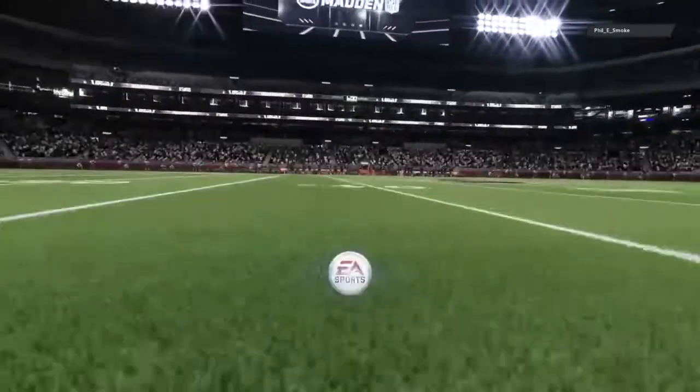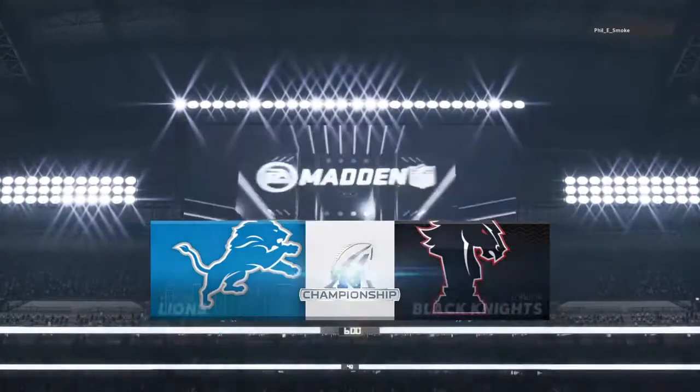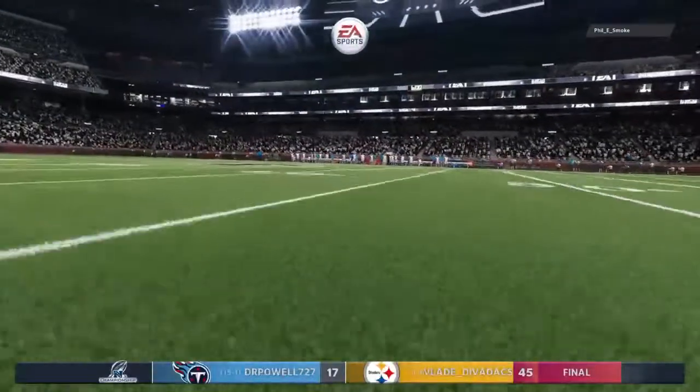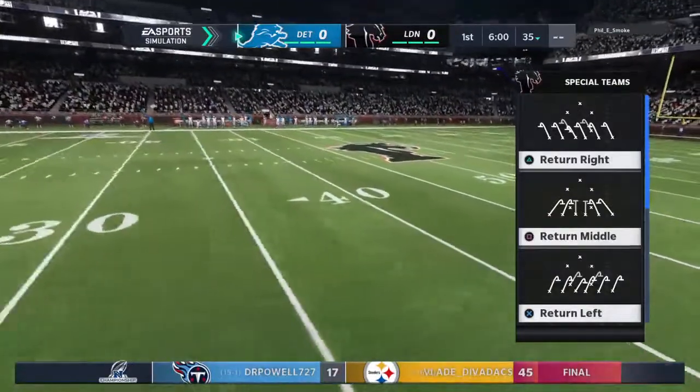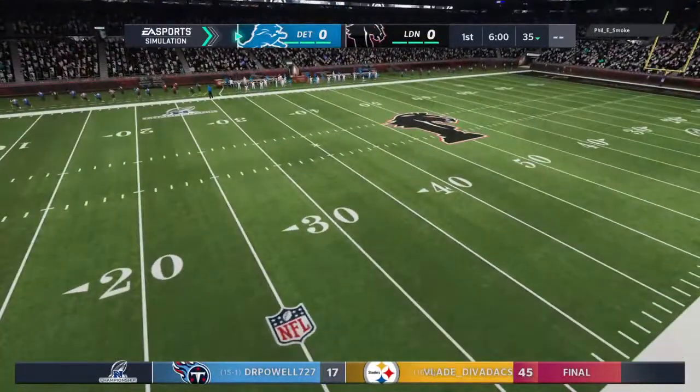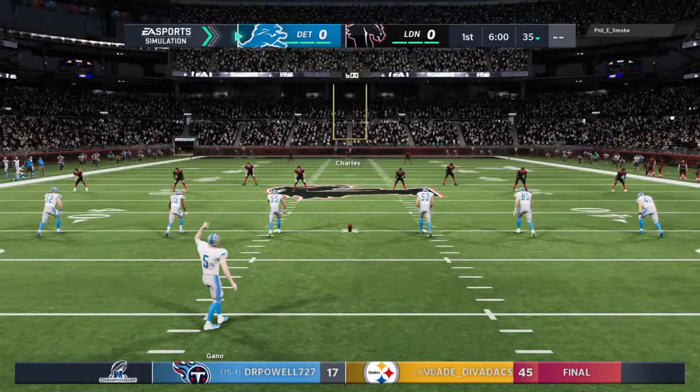Sports coverage of the National Football League is on the air. Coming up, it's a battle to represent the NFC in this year's Super Bowl, and we've got a classic in store between the Detroit Lions and the London Black Knights. Graham Gano set to kick off.